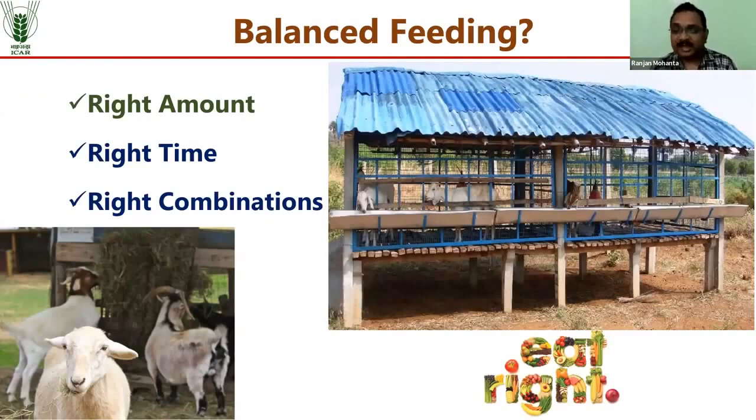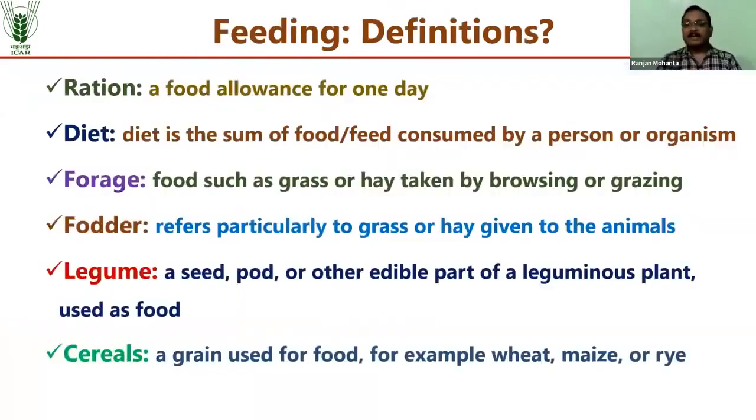Many times it is seen that the calcium and phosphorus proportion is very different in different mineral mixtures when seen exactly, so that has to be checked. And the most important part is that goats are so specific that they will not eat any trampled fodder or feed.